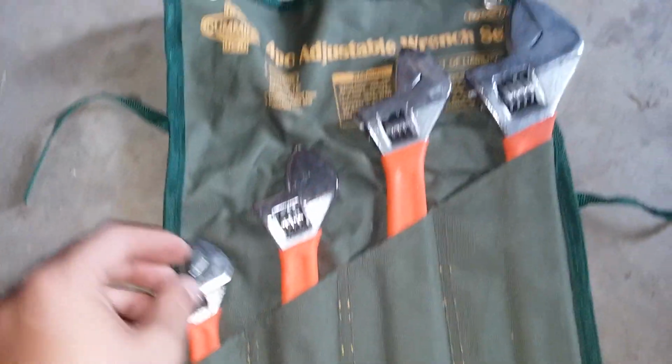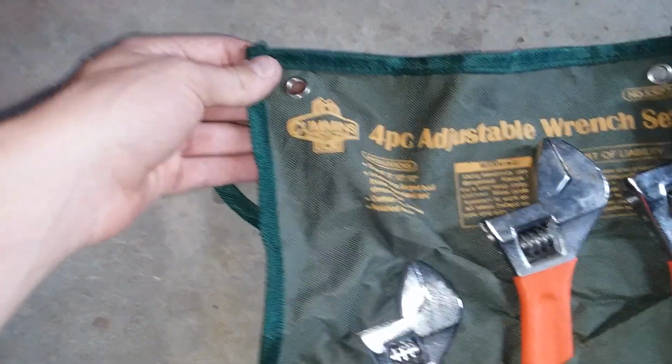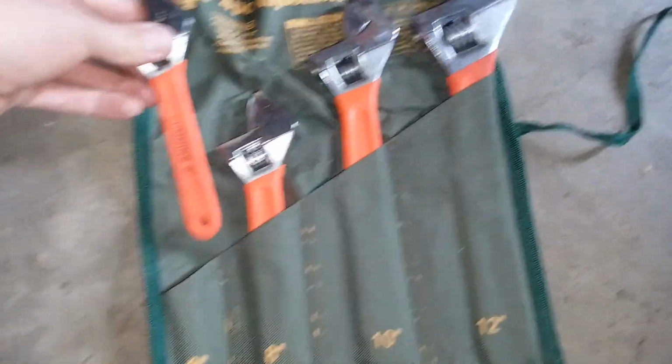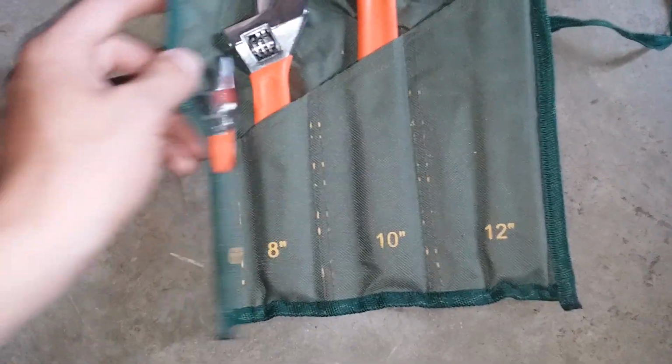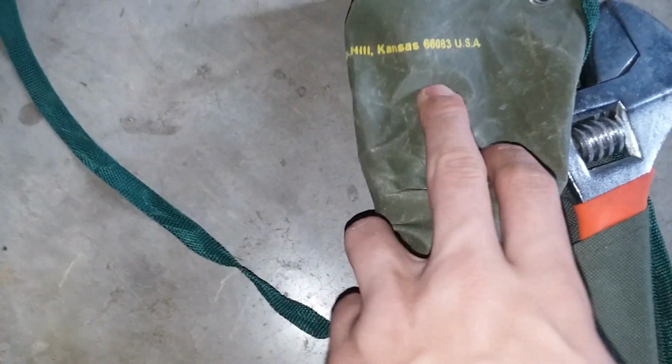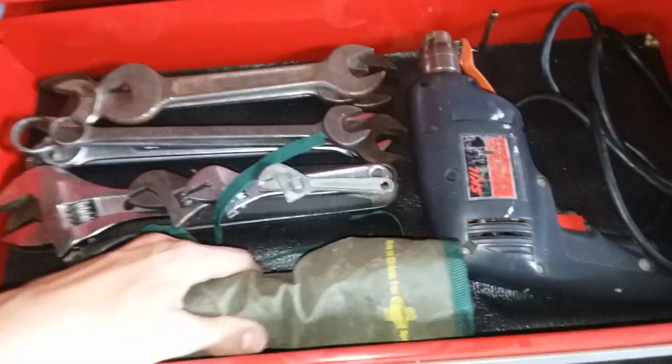So here they are, just a 4-piece Cummins Industrial Tools 4-piece adjustables. Not been used that much, you know, 6-inch, 8-inch, 10-inch, and 12-inch. And they came in this little dude. And it says they're from the USA and Kansas, so. But then again, China. Made in China. But they're sold in the United States like a lot of crap is, unfortunately.